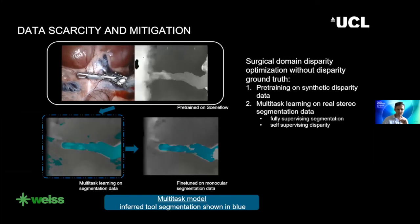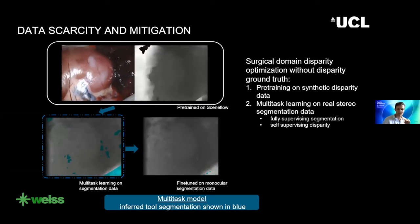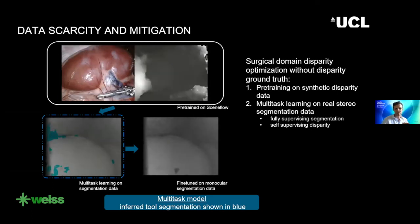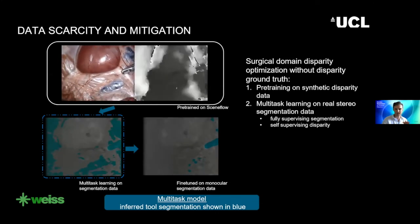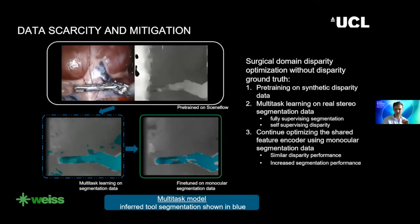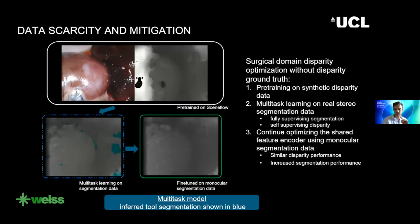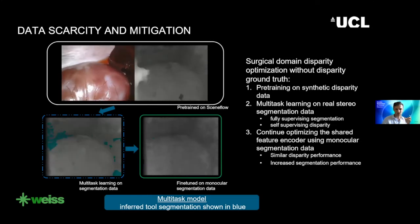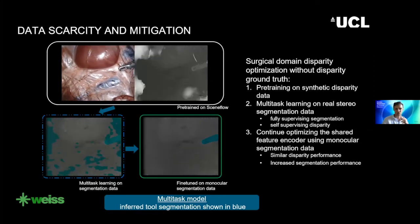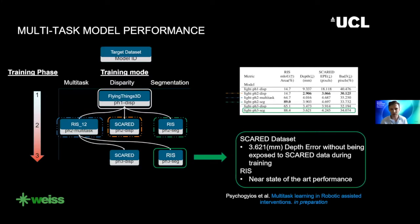We then see that you get a model that is able to estimate the depth more robustly and also segment where instruments are. So this is a multitask learned model. And then you see that you have a fine-tuned model, which is essentially trying to continue to optimize the segmentation information. So continue to optimize the multitask model on segmentation, and is able to get the results to be even better. So the multitask model essentially means that we can now train quite good instrument segmenters and jointly get the disparity information. So really promising results, but quite early days.